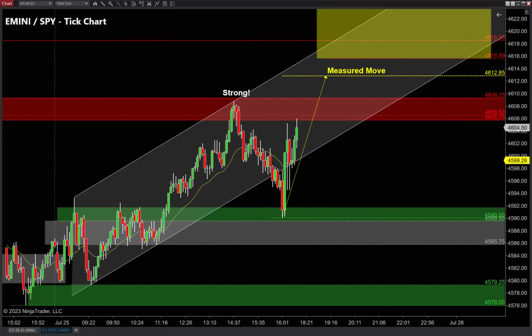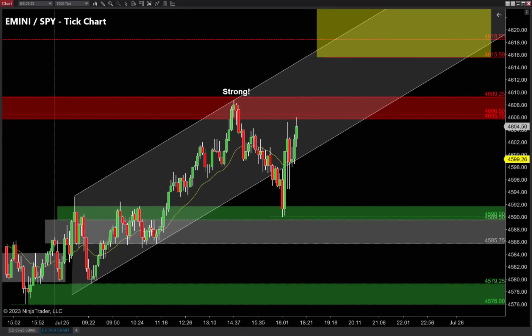Let me clean this up a little bit, just to know what we have in front of us. Now, what's the most important factor we see right now on the E-mini, on the tick chart? It's a very strong run up. And what did we just talk about? Anytime we see a strong move in one direction, what do we expect? A pullback and a retest of that high.